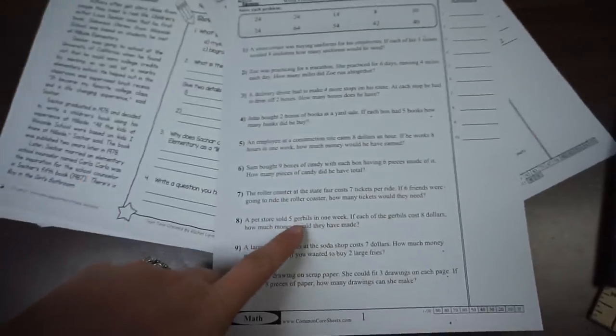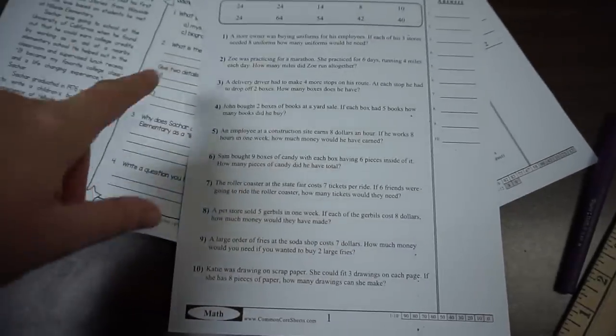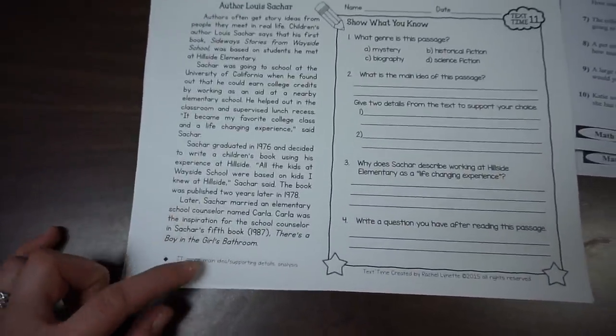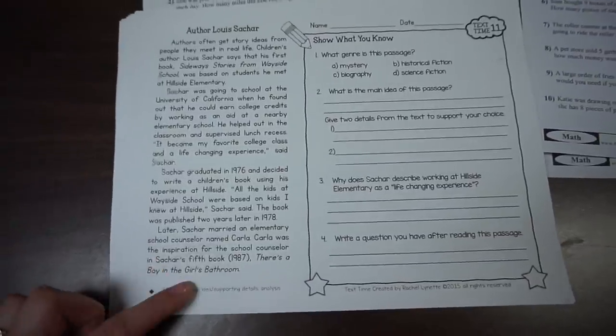Then with me, we're going to be doing word problems with multiplication, working on strategies for solving word problems. And then together, we are going to be doing a passage. This is going to be talking about main idea and supporting details.